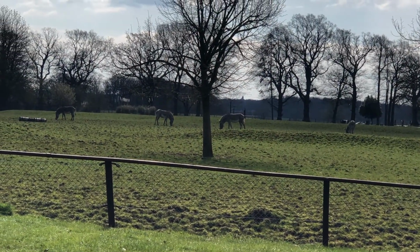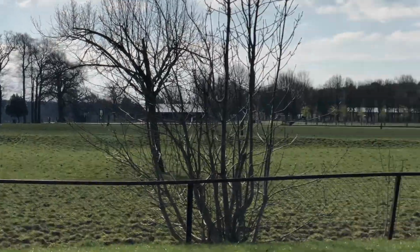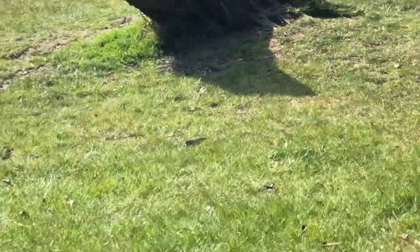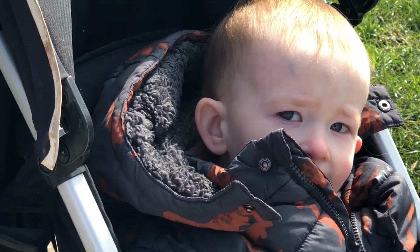Oh no, I can't zoom in this way. But yeah, even if we're not here too long, because like I said, Oliver is so upset and grumpy, even if we're not here that long, then it's fine. There's the zebra. And again, Oliver is just, you're not a happy boy today, are you?